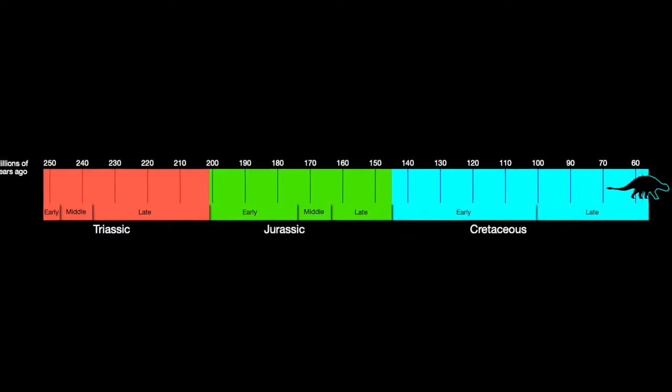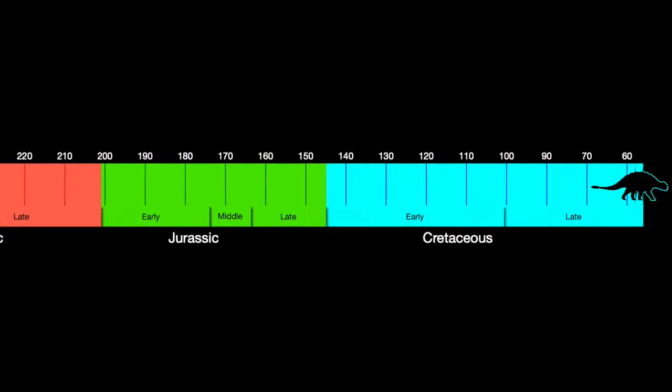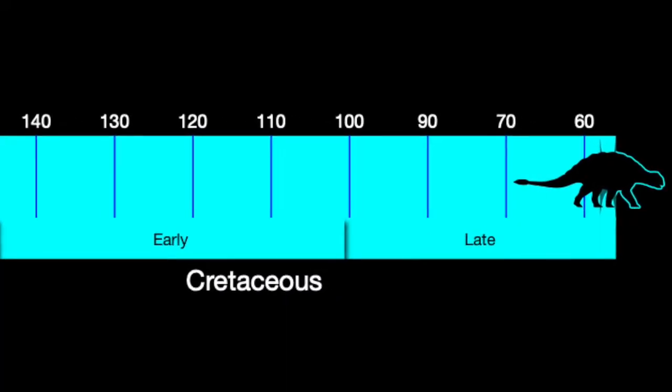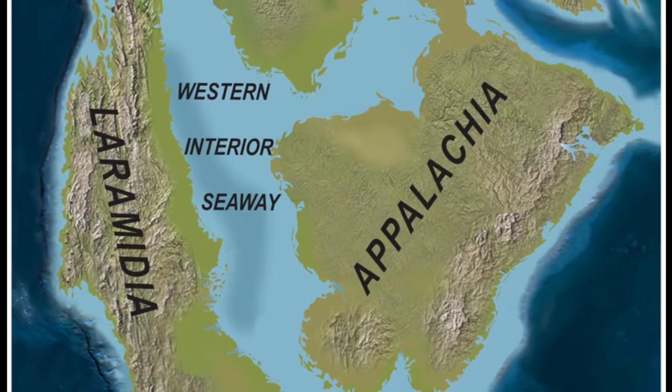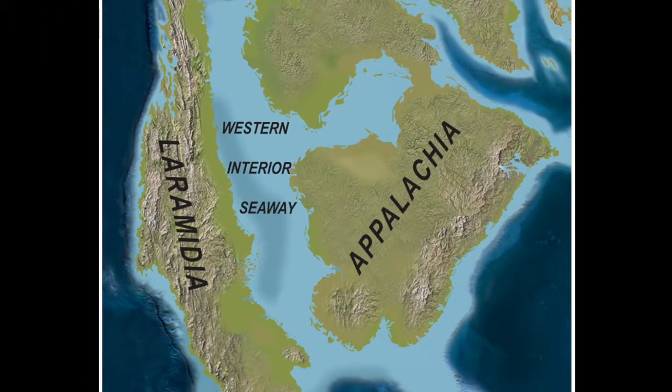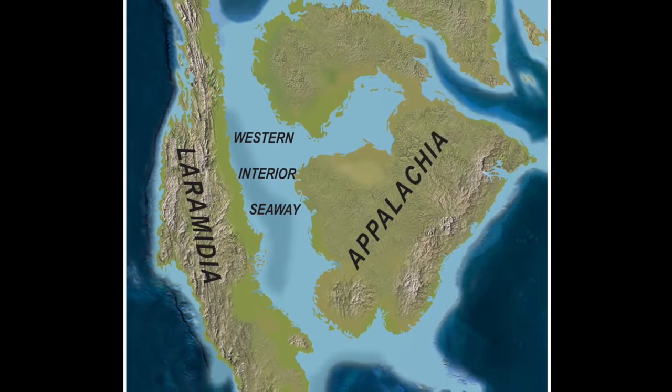Ankylosaurus lived in the Maastrichtian stage of the Cretaceous, about 68 to 66 million years ago, and was among the last of the non-avian dinosaurs. It lived in North America, which at the time was split into Laramidia and Appalachia by the Western Interior Seaway.